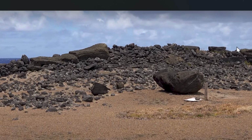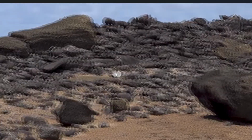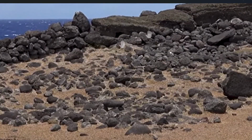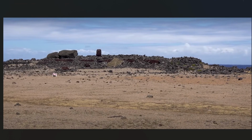Now take a look at this platform. Here at the top, there would have been five or seven moai statues sitting looking out, and now we can see them all broken up into smaller pieces, some of them laying face down in the dirt. There's absolutely nothing left of them.